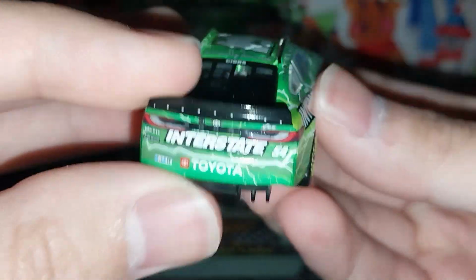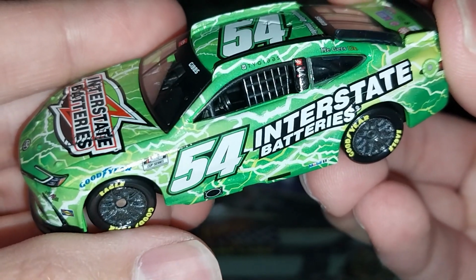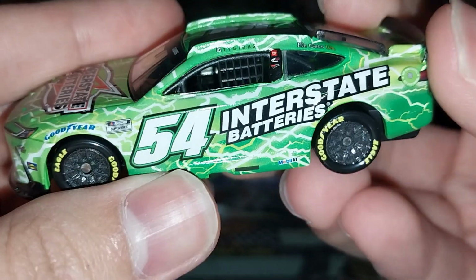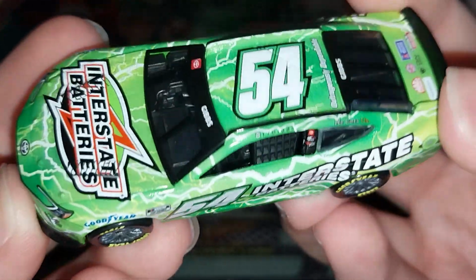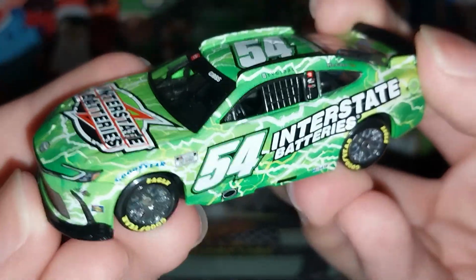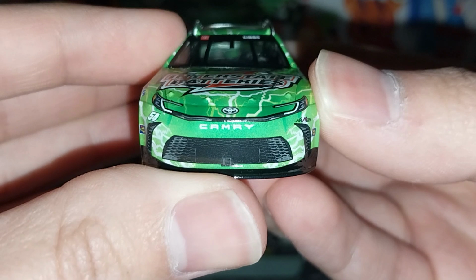I do wish they brought back the black variant in its full capacity. They kind of brought the black version back with Christopher Bell in the back half of his Daytona dual car and Phoenix car. But nonetheless, the Interstate Battery scheme altogether is just amazing. Look at how amazing this car looks. I love the green, the white. This is easily one of the best Interstate Batteries paint schemes ever since they started running it. And on this new Camry, it still holds that top spot. So without further ado, let's get into this diecast review.